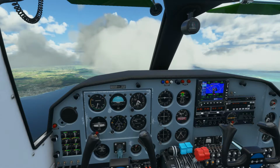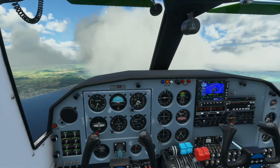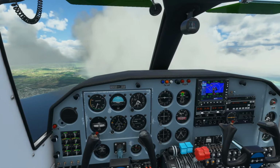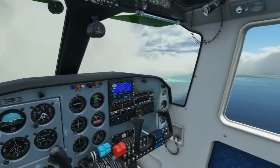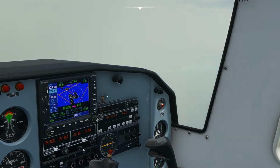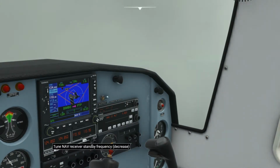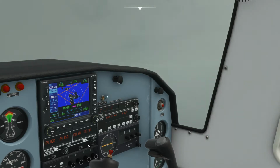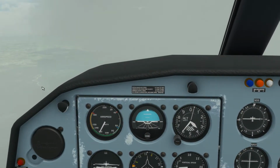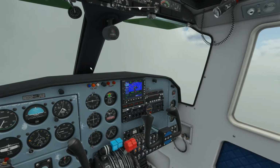And what I'm going to do is set the frequency for the ILS, which is 112.9. So 112. Cool. And I'm gonna go ahead and pop that in for now. And I just want to try this ILS approach, see if we can actually do it.